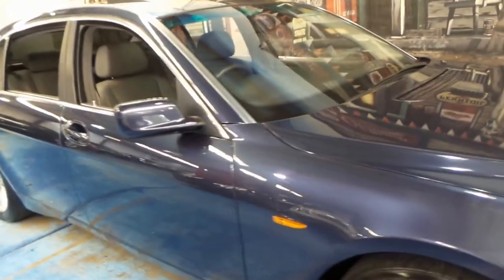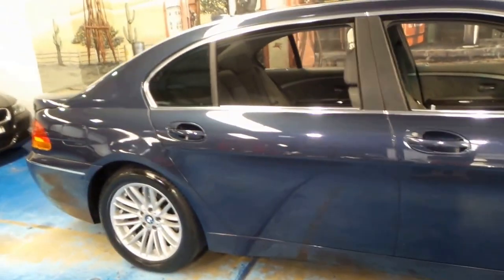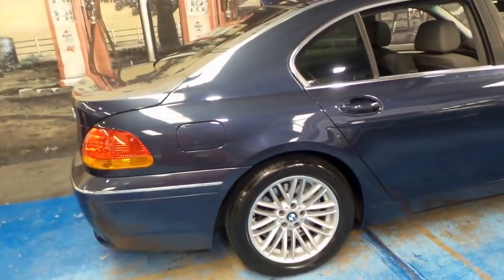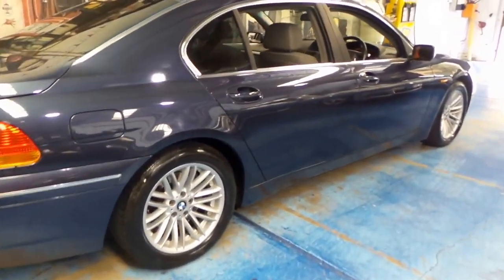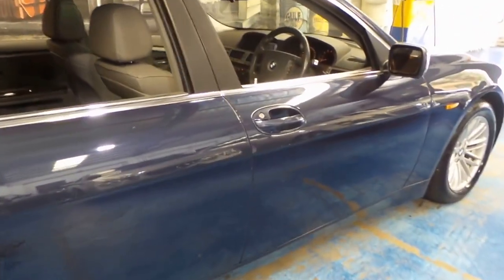Today we have a 2004 BMW 735 Li. It's the long wheelbase and this car is in very good condition. It's got the original BMW alloy wheels and it's got a very nice set of Pirelli tyres.